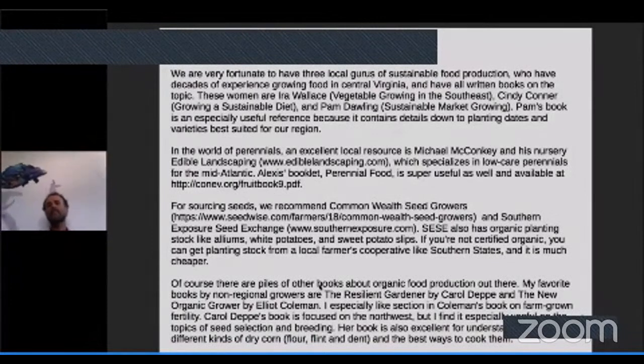Pam Dawling, she's another friend of ours, Sustainable Market Gardening is her book. Pam is one of these very, very organized gardeners, keeps meticulous records. Her claim to fame, what she's really mastered, is successional planning. She keeps vegetables growing 12 months out of the year in Virginia, and her cover crop charts in her book are great. She's got things really well organized. So that's a more almost academic sort of book, great book.